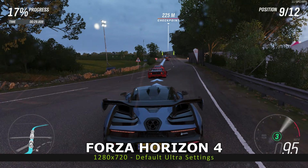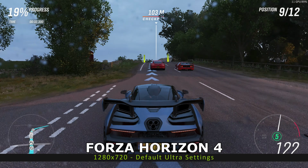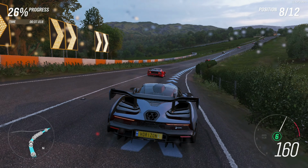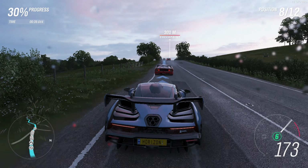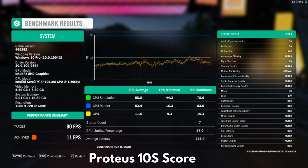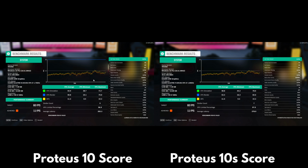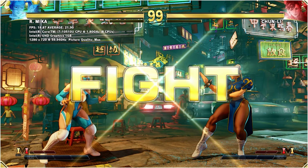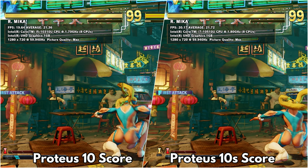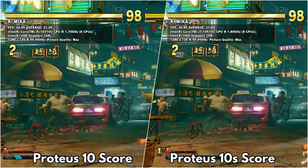In this test, we are running Forza Horizon 4 at 720p on ultra settings to really stress the CPU and GPU. You would run this game on more reasonable lower settings. The Proteus 10 scores 11 frames per second and the 10S also scores 11 frames per second. We could run the benchmarks a few times and maybe get slightly different results, so we'll call this one a draw.